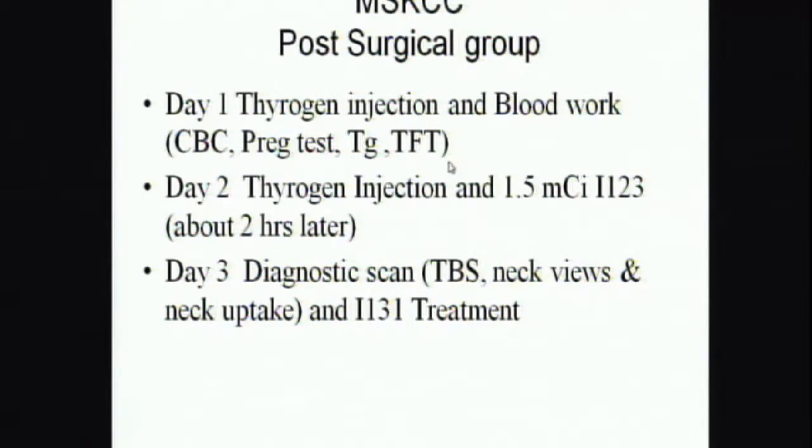So first of all, there are various protocols that will be used for you if you come as a patient to Memorial for treatment. And the protocol will be slightly different depending on the perception of risk as it's seen by your physicians working together again as a team. So in the post-surgical group, day one, you'll get a thyrogen injection, but that's only after you've had these careful tests. You'll also be interviewed by a nuclear medicine physician. The tests will be drawn. We will absolutely review your pregnancy test before you receive any radioactive iodine, but if you feel that you might be pregnant, please bring it up.